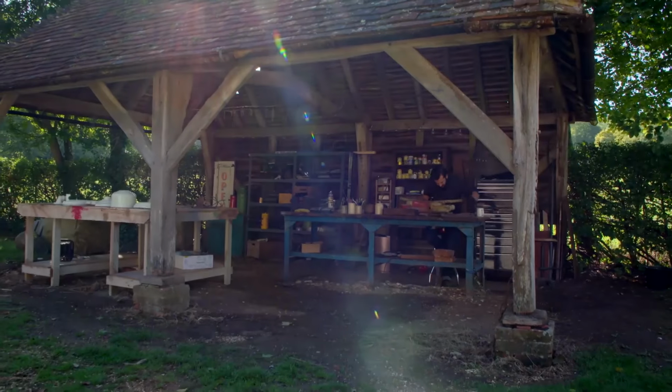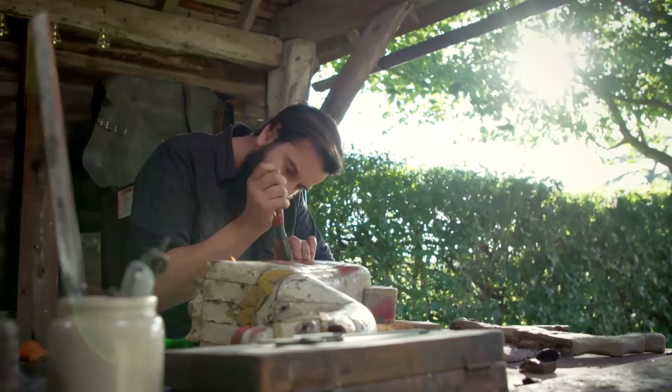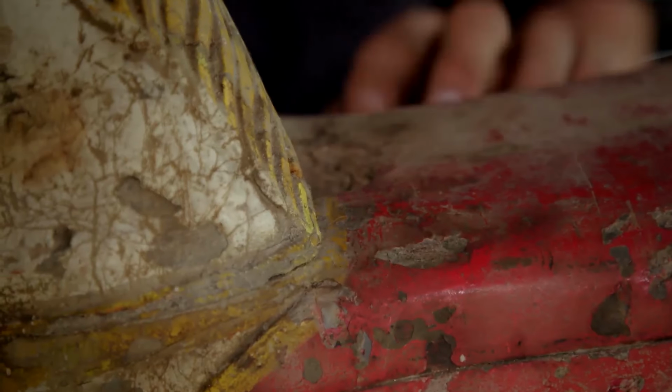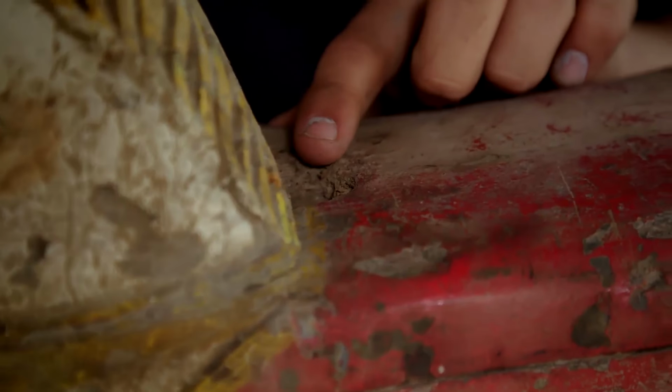Before Dom can even think about repairs, he must first take the horse to pieces. I've taken it as far apart as I really want to. First thing I'm going to need to do is clean it back. No solvents or anything like that. I'll just give it soapy water, be quite gentle, just clean the dirt off.